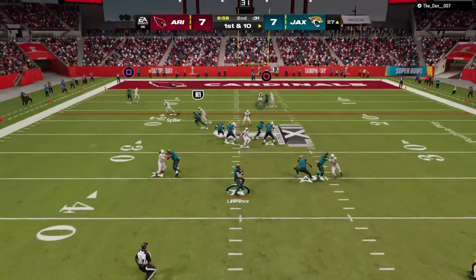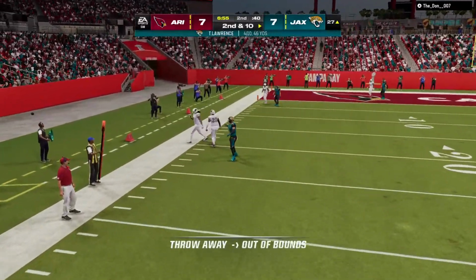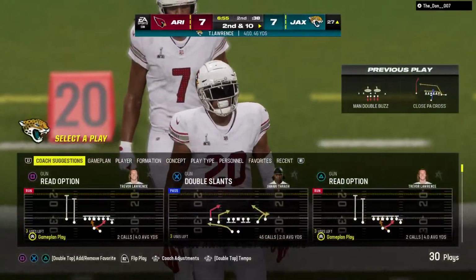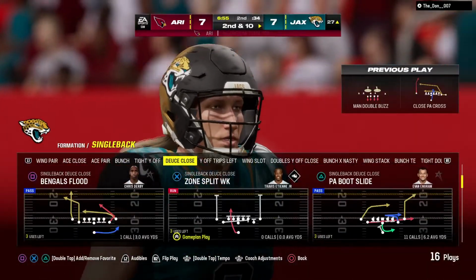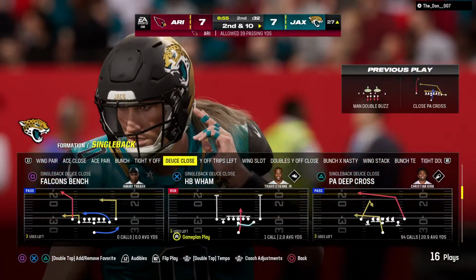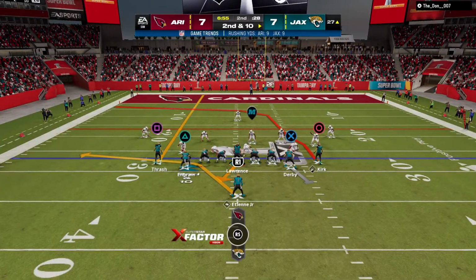They go play action now. Lawrence. Well, took a real chance with that one, but it's incomplete. They started this drive backed up against the wall by the turnover, but I love their fight. Planted their feet and forced the incompletion on 1st down.